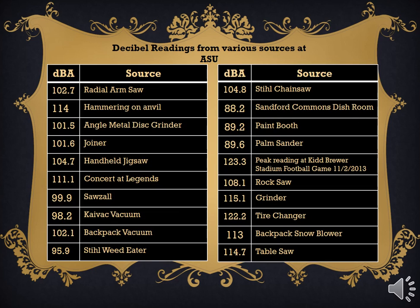I wanted to give you an example of some different decibel level readings from noise level assessments here on campus at ASU. We have employees who are exposed to loud decibel levels. The radial arm saw, 102.7. Hammering on an anvil, 114. Angle metal disc grinder, 101.5. Joiner, 101.6. Handheld jigsaw, 104.7.